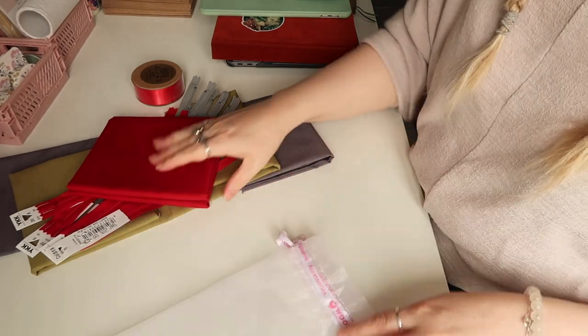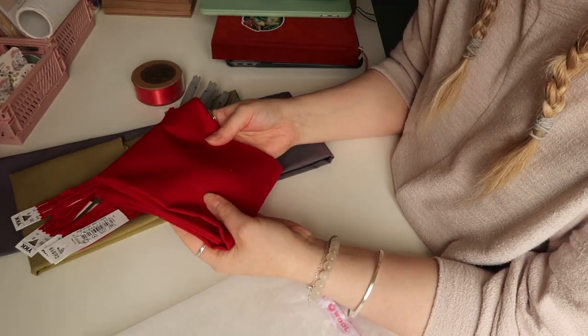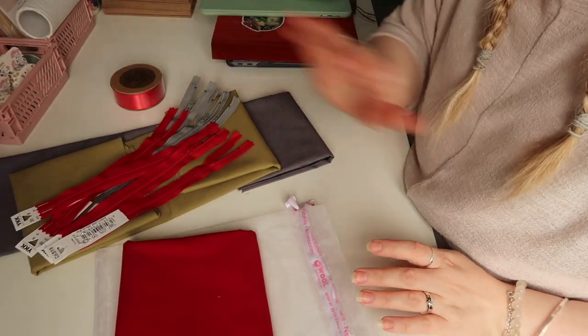Right. Why did I buy red? Right, okay, just ignore me. Just ignore everything I'm saying.